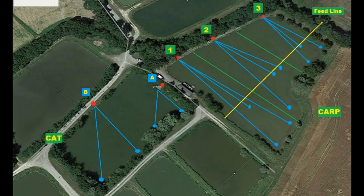The reason in the Carp Lake you will see the yellow feed line going across is that every morning you would see fizzing and bubbles coming up from the bottom of the lake, and the carp seem to feed at that point all the way across the lake. However, I could only catch one of them. Dave did alright and Andy did alright, but I only got one out of that lake. Just because they're feeding there doesn't always necessarily mean they're going to take your bait, which is interesting. So that's the first introduction to the lake.